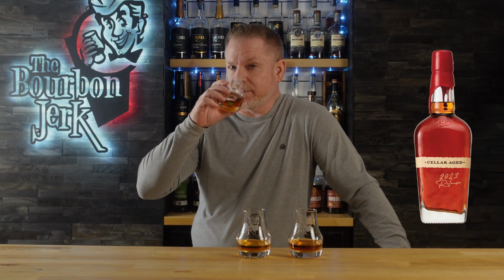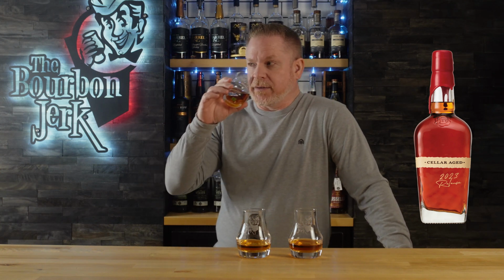With that said and done, let's try number 1. So right away on the nose, this one is vanilla, caramel, maybe sugar cookie. Subtle sweetness.